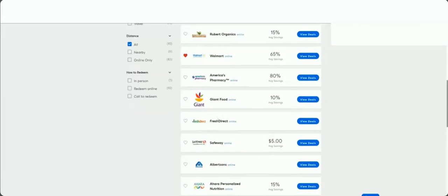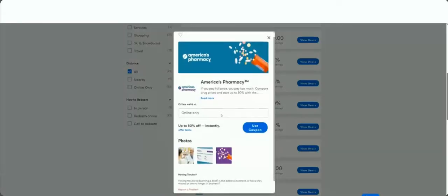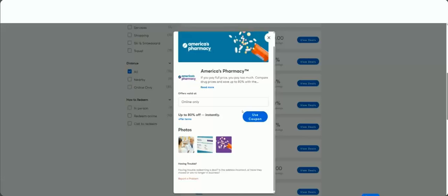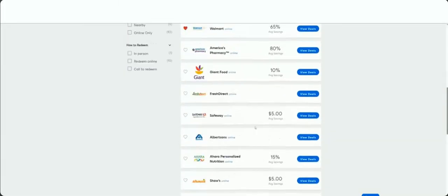Now one thing I would tell you to look at and do right away is grab this, because this is free. You can grab your own pharmacy card here, and you can immediately download it. If you are on any sort of prescription at all, I would definitely download this and give it to your pharmacy and see if you save quite a bit more money on your prescription drugs. That's another thing.